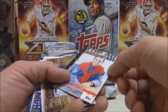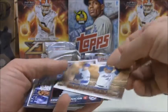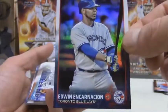Robinson, Archetypes. Top 40. Harvey and Seaver, Inspired Play. Encarnacion, Foil.